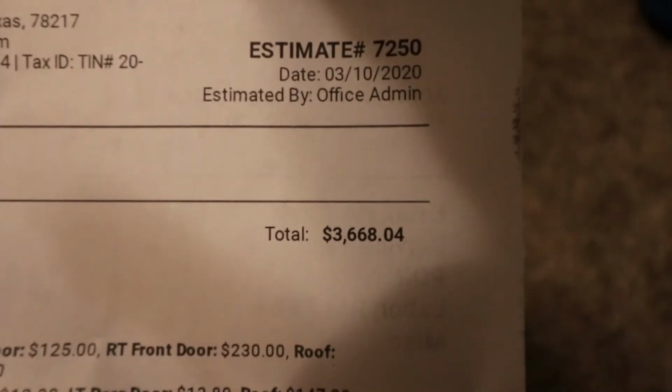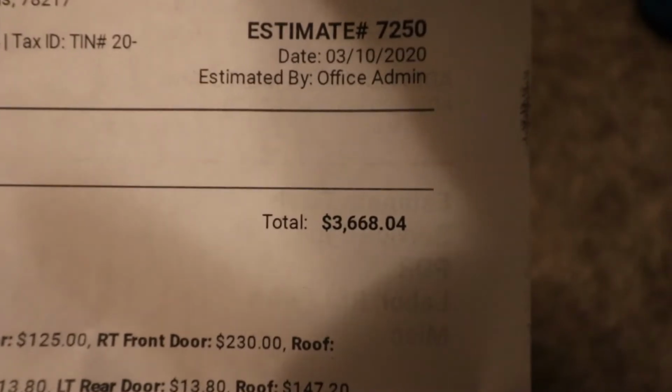Alright guys, so we're gonna take a look at the estimate here. Definitely not what I was expecting, but I could understand why. So the quote was $3,668.04. And there is the estimate, so y'all know that I'm telling the truth. And from Dents and Dings, and bam.